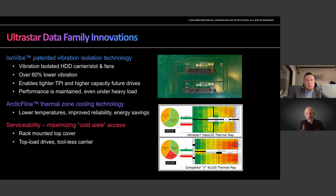We only channel the first part of air through the first part of the enclosure, and then we have cool air coming into the back part of the enclosure. We do the same thing, a separate channel for the electronics. And so everything gets much fresher, cool air, and it's much more effective cooling for the whole system. And of course, that helps improve performance. It helps improve cooling energy, all kinds of benefits that are associated with that.